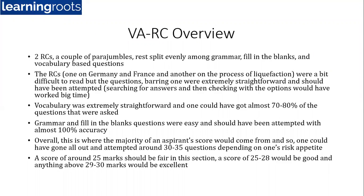Now coming to the VARC part of it, VARC was again routine Snap. A lot of questions were not exactly repeated, but you would have seen them in some capacity or the other. The vocabulary questions were not very difficult. To be very fair, they were extremely straightforward, extremely simple. If you had a casual reading habit, I think you should have done well in the vocab-based questions. They were almost 50% of the paper, including your fill in the blanks. So it was almost 15 to 20 questions, and these could have been solved in around 4 or 5 minutes. They were that easy.